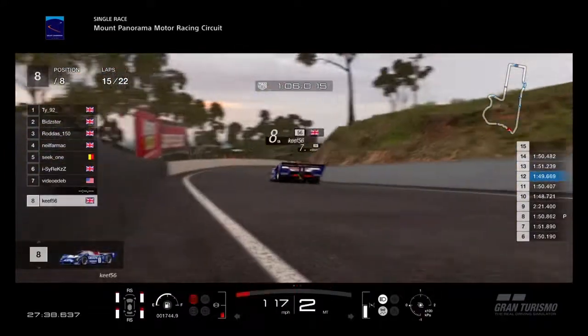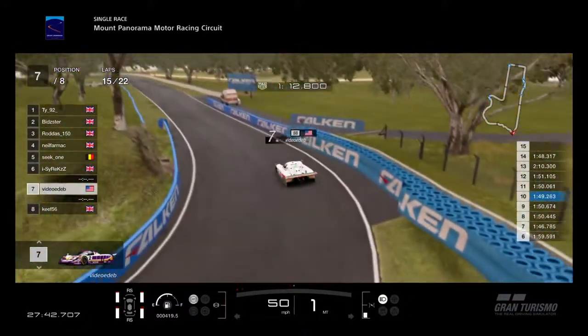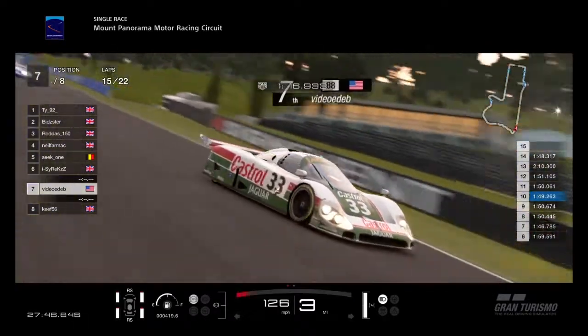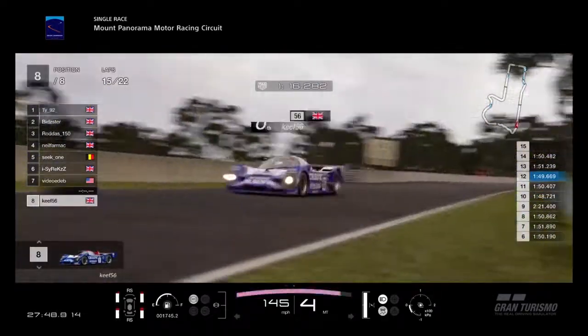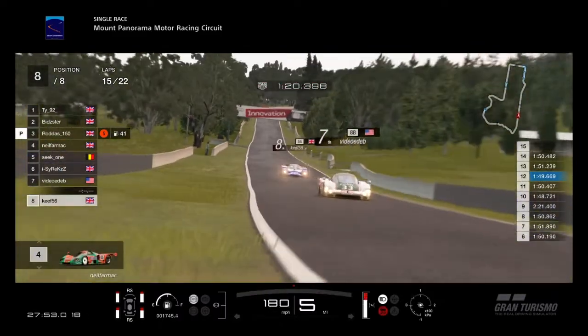Video in 7th, Keith in 8th. Keith actually closing up on Video here. I think Video had a horrible lap the other time round, 2 minute 10. So Video's made some kind of mistake somewhere, and Keith closes up now in 8th place. But again, he'll not close up on the straight because of the speed of the Jaguar.